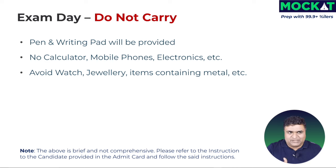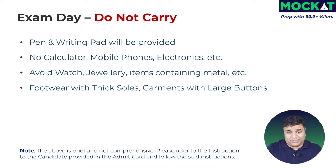Likewise, a lot of centers tell you to remove the footwear, especially those with thick soles and all of that. Just remember that you have to keep it outside. Don't worry about it. A lot of times you have to be barefoot while writing the exam. Also, garments with large buttons. Once again, read the list which is provided in the admit card and what you cannot carry as well.